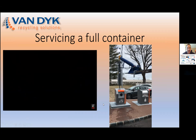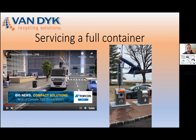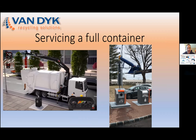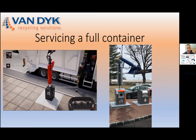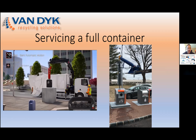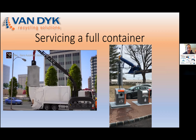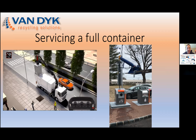HIBA is a company based out of Sweden. They're kind of the leader in underground waste collection technology at this time. They manufacture this smart crane, which is called the SIM. It's semi-automatic motion. And that's going to allow one driver, like we said before, to basically hop out and act as a safety eye for the crane. The crane itself will find the container automatically, go over the container, latch on, hoist the container up out of the ground, and then put it over the truck in the hopper or roll-off section, where it'll hydraulically release the doors underground using the tip on top of the garbage can. And the doors will open, the waste all falls into the truck.